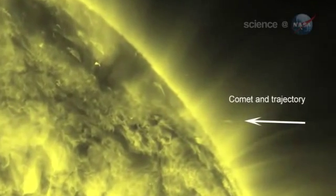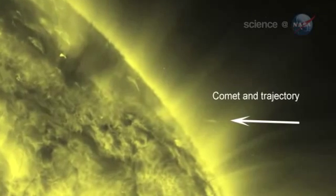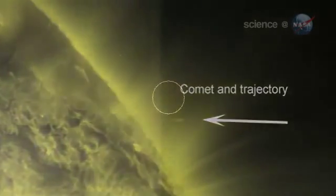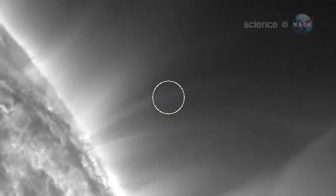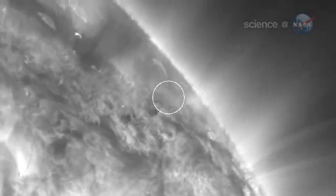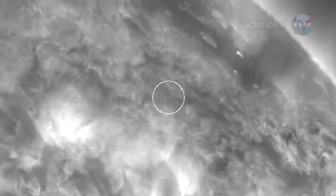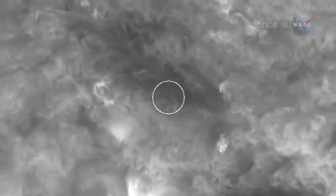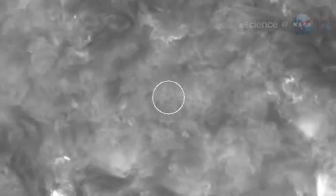We were able to see the comet vaporize before our very eyes, the first time we have ever seen such a thing. Researchers are studying the video in detail to learn more about the doomed comet. How massive was it? What caused the comet to glow so brightly? In some parts of the movie, it appeared to be even brighter than the fiery sun behind it. And was the comet's tail actually wagging?